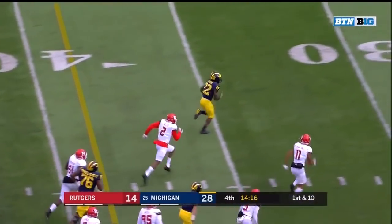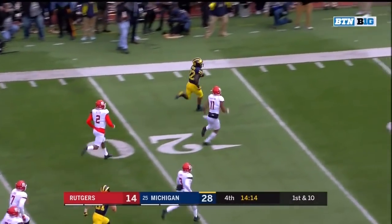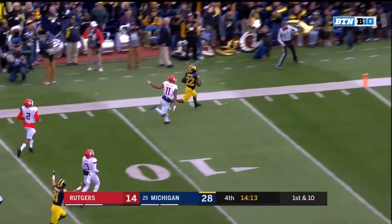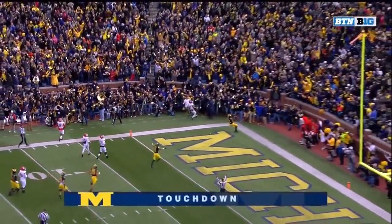But the icing on the cake here that really springs this play is the wide receiver Shanley coming in, digging out the safety, and there's no one there to block, and Higdon's off. Higdon's off to the races.